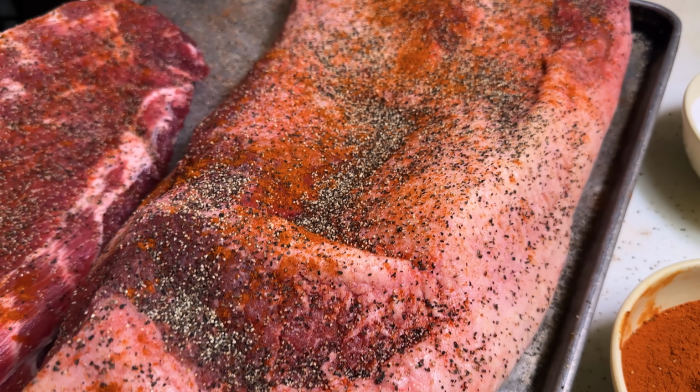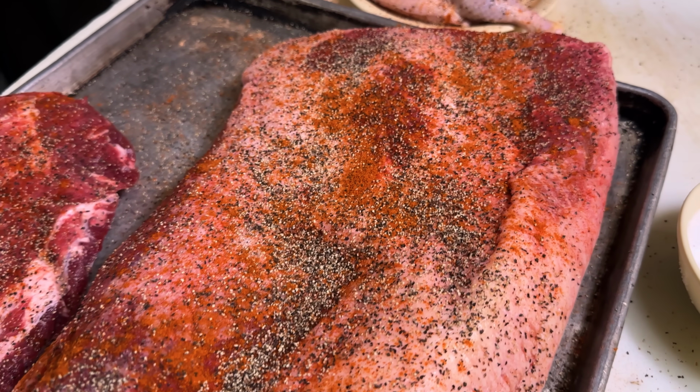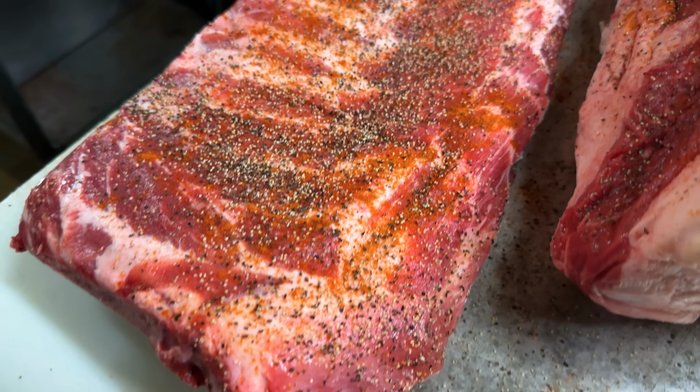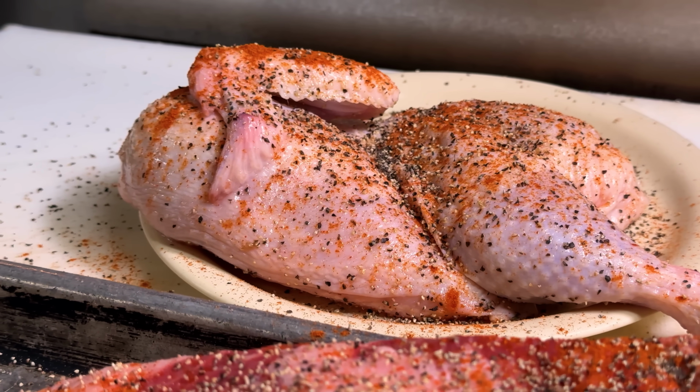It does. From here, we're gonna let this sit for a little bit so some of those flavors incorporate. Also with the salt, it takes a little bit of the moisture out. And then it's gonna get prepped, sit for a bit, go on the smoker, high heat sear, then slow and low for quite a while.